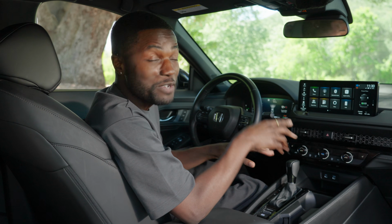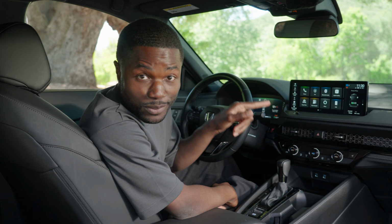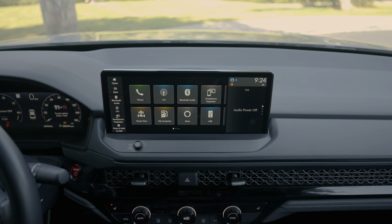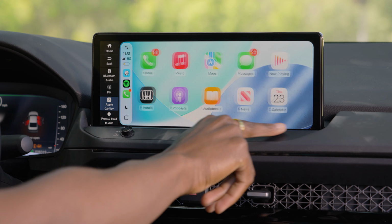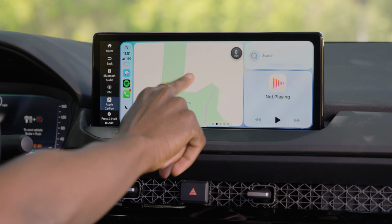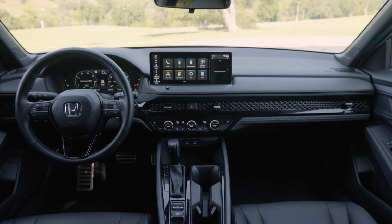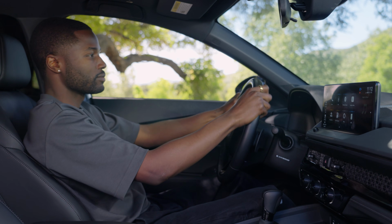And while we're here, we gotta call out the tech. And what we really like is that Honda actually showed some restraint. This center screen is big enough for legible font sizes and big, easy to press buttons, but not so huge that it totally dominates the interior. And our testers also found that it's mounted in just the right place. High enough on the dash that you don't need to look too far down from the road to see it, but not so far away that you'd have trouble reaching it.